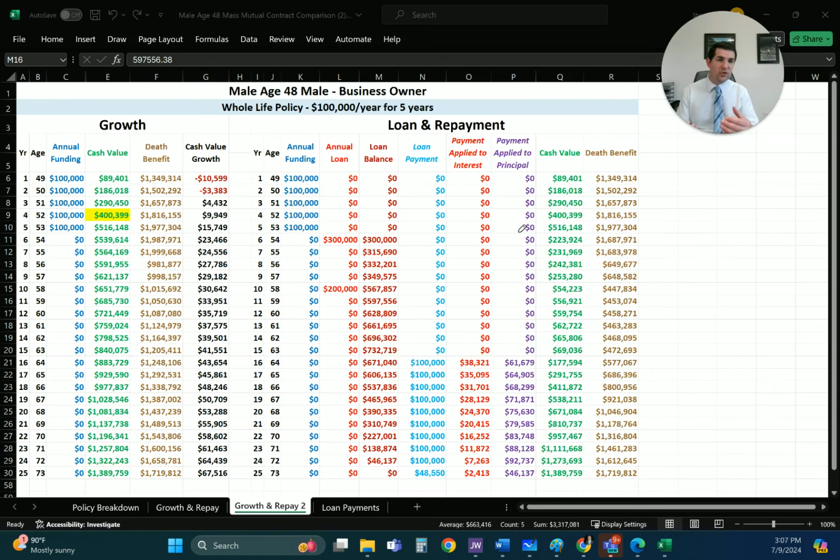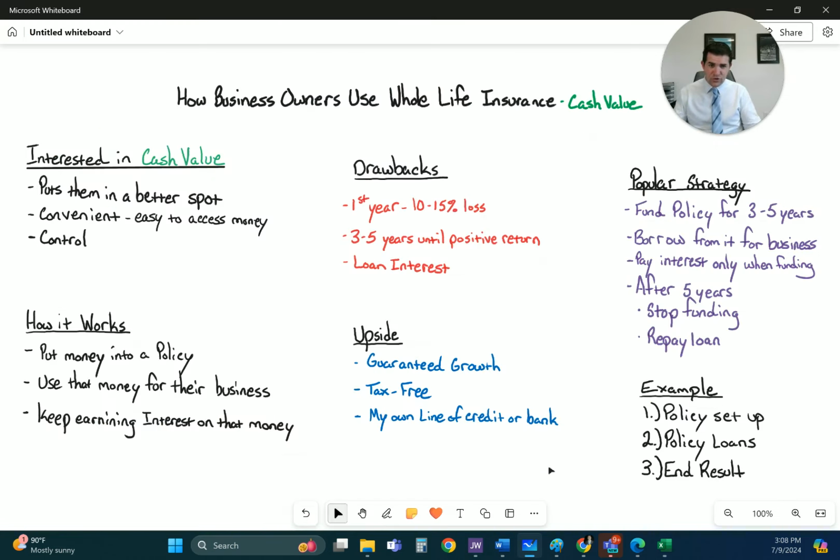I can also defer the interest payments as long as I'd like because I have the control and it's not with a bank. And I'm also earning interest that whole time anyway, which helps offset the fact that interest is accruing. So I hope that made sense. This is just a strategy that I see with business owners really the most with the short funding period where they aggressively fund it, have a big bucket of cash value, and use that big bucket of cash value as their own bank or as their own personal line of credit for their business.